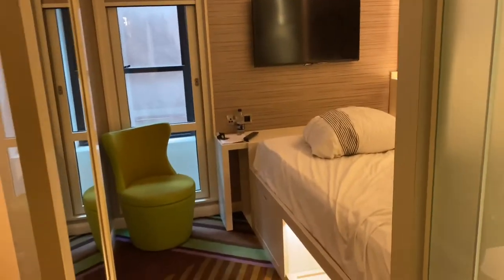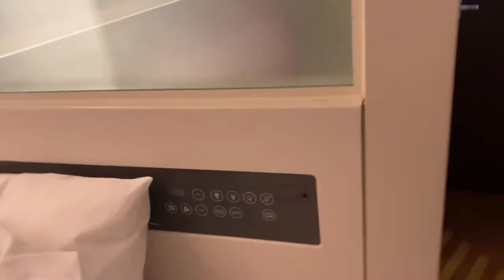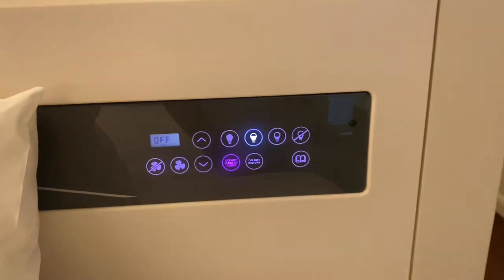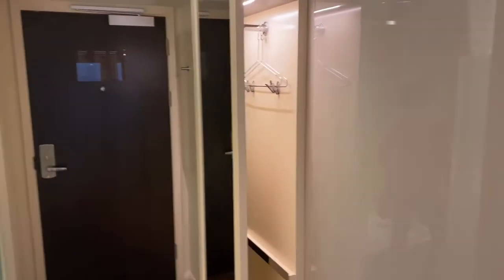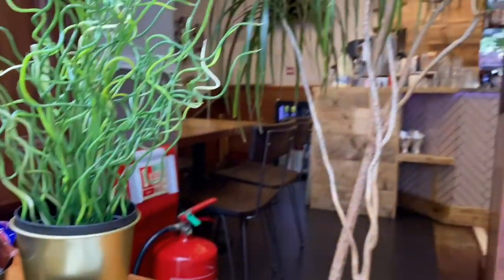Our little pod hotel room. I can't get on camera how small it is, but let's show you. It's literally a TV on the wall, map of London, bathroom there, bed, and what's really cool is you can play with all the aircon and the lighting. You can change all the lighting of the place. Cool little hotel room. You've got a little wardrobe there to hang a few things up. Happy with that, babe? Yeah.